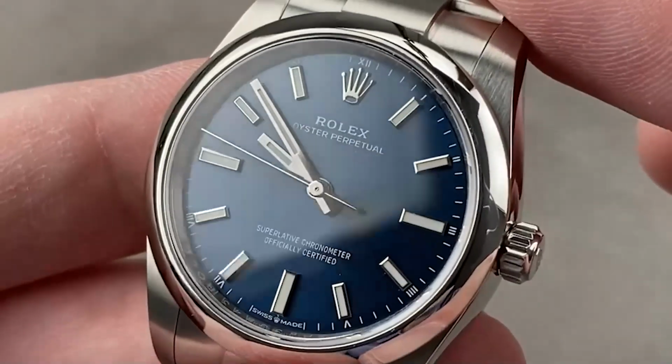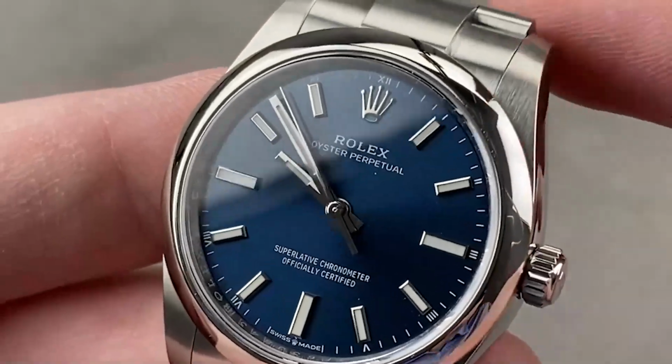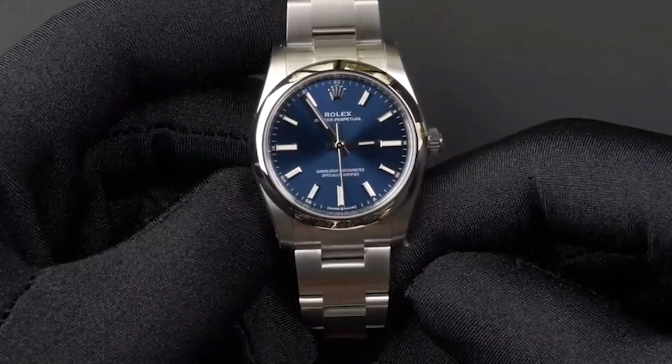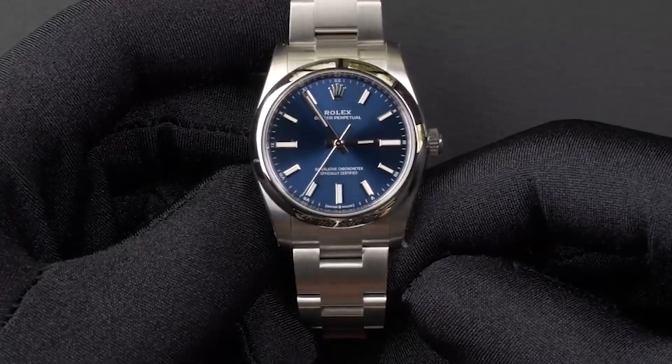And if we're talking versatility and a touch of class, the Oyster Perpetual fits the bill perfectly. It's subtle enough for daily wear, yet has enough charm for those more upscale events. Just consider this as your go-to watch, equally at home in both boardrooms and at weekend brunches.